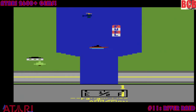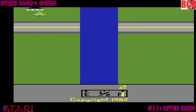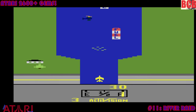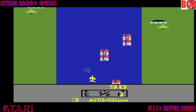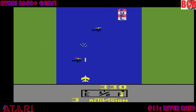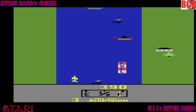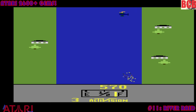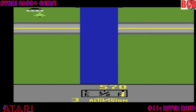River Raid is just such a classic. This was designed by Carol Shaw, one of the female Atari programmers. She just made some incredible games. I love me some River Raid. This is also great on the 5200 and the 800 computers as well. Just such a classic game. I'm always drawn to this one. It's so simple and fun.